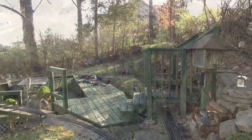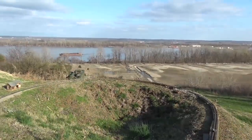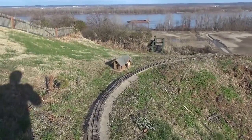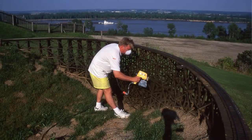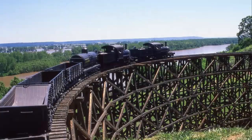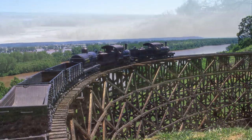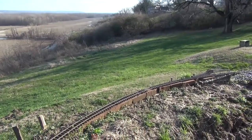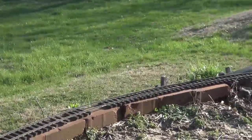But the one segment that does need the most work is the bowl. I call it the bowl. This is a 10-foot radius curve, Micro Engineering track all the way around. And if you'll remember, this is where I used to have a 33-foot long trestle that was 6 foot high, which I shot a lot of Bachmann ads on in various photography.